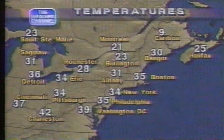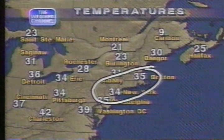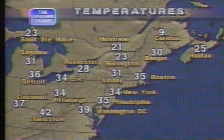High pressure to the north is pumping down lots of cold air. Here comes a low pressure redeveloping off the coast of New Jersey right now. It should be moving rapidly out to sea. The northern band of that precip is falling in the form of sleet and snow. Some sleet and snow and rain mixed at JFK Airport during the last hour. But in general, where the snow is falling, temperatures are at or above the freezing mark. And that's good news. That'll keep the roadways in pretty good shape.